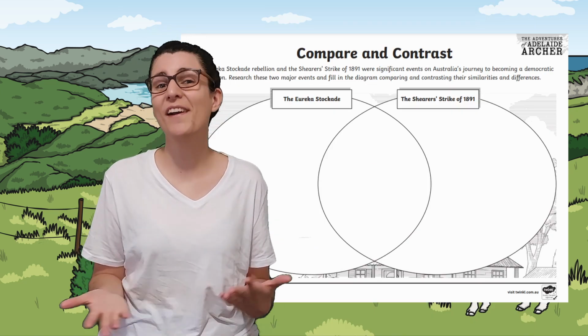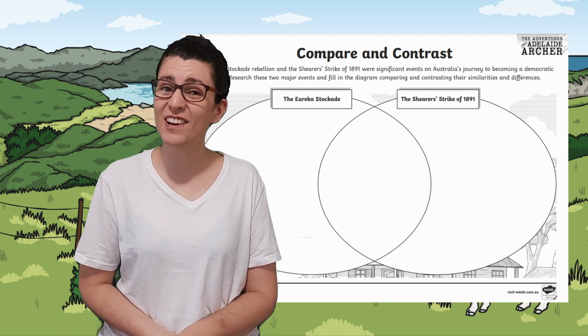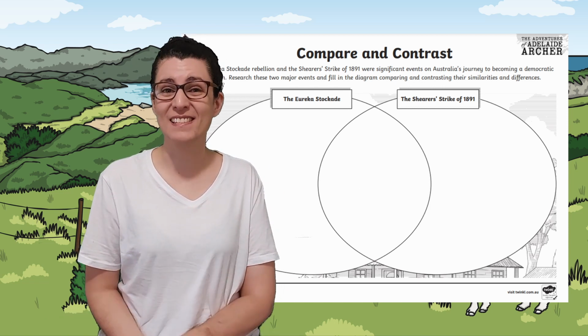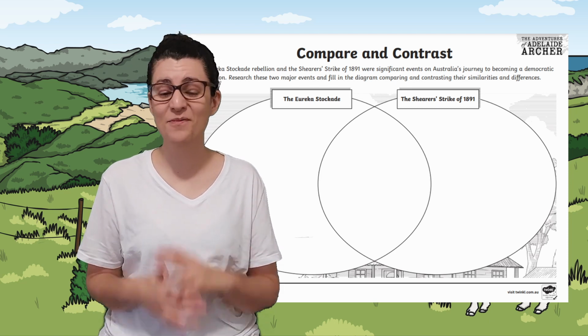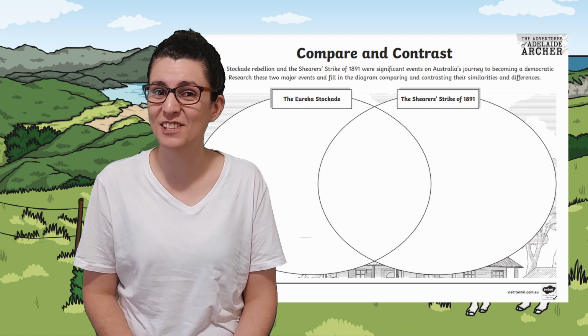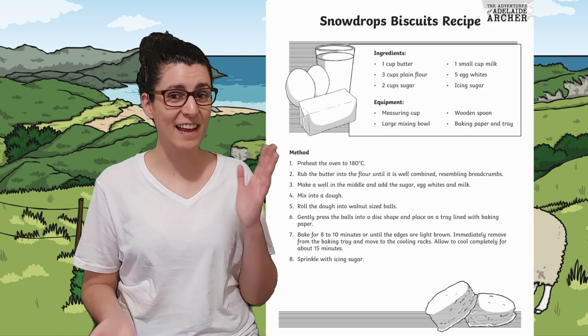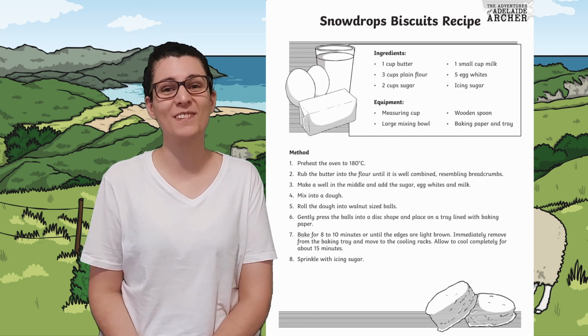Or try this compare and contrast diagram. It's a great way to guide research on the Eureka Stockade and the shearers' strike of 1891, as learners can identify the similarities and differences between them. And if you want to bring the adventure to life, there is also a Snowdrop Biscuits recipe, so you can recreate the historical tasty treat that's referenced in the story.